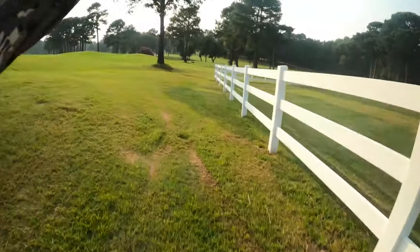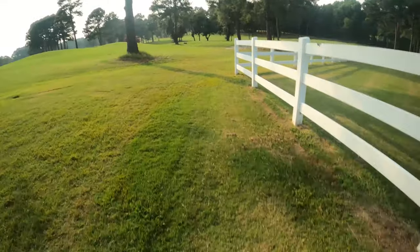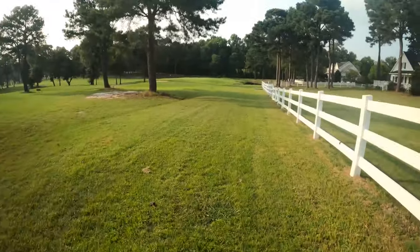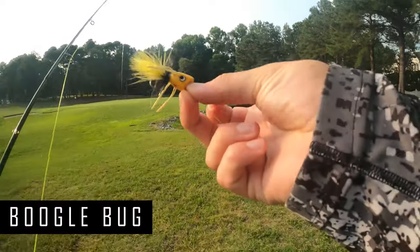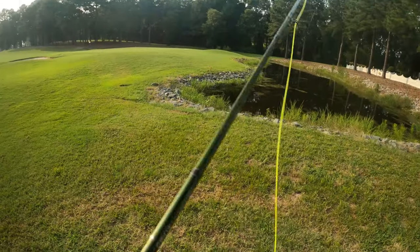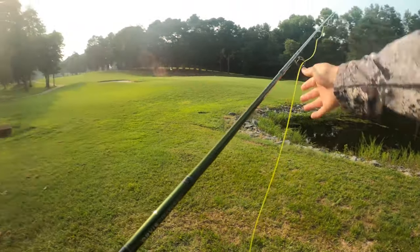All right, guys, we're making our way over to this little pond over here. There's actually, I didn't see those golfers back there. There's still a few groupings filtering their way through. So hopefully we can dodge those. We're going topwater today. I got this little boogle bug fly. It's basically like a popper, but it's also got some little appendages, so it looks like a bug type of profile. And I'm gonna sit back a little bit far from the edge of this. I'm not gonna get too terribly close. I already see some little fish down in there.